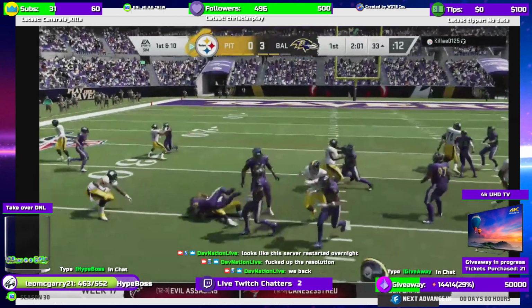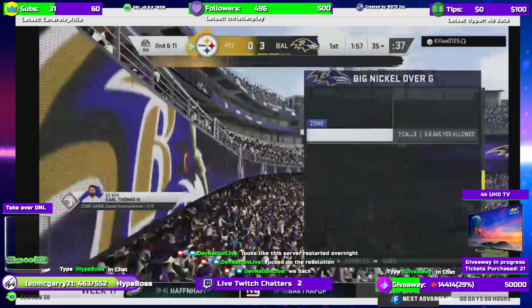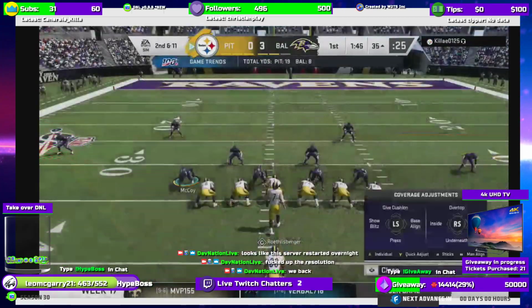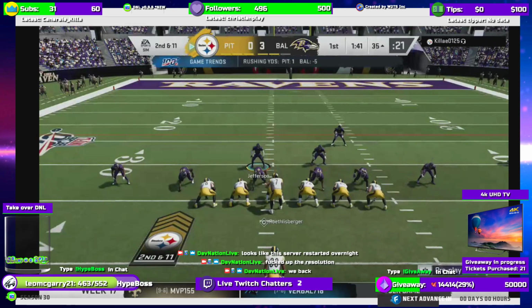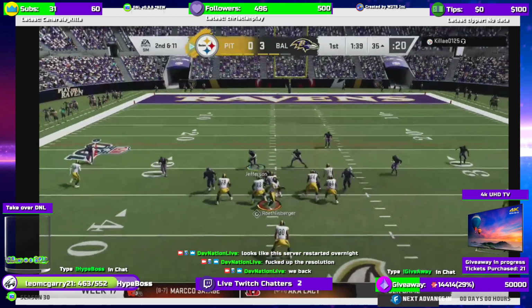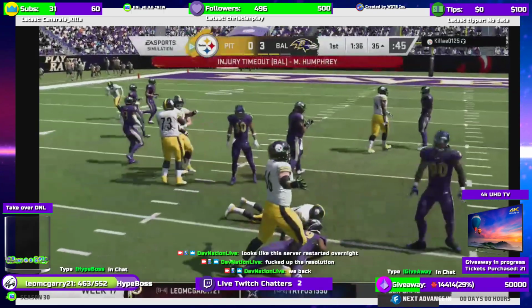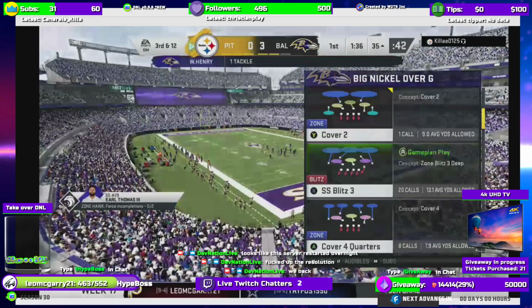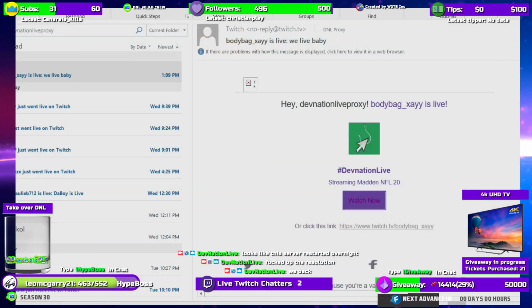On 1st and 10 is Connor, and he is met in his tracks behind the line of scrimmage. That's going to go as a loss of a yard, and it'll be 2nd down. After the loss to start out, here's 2nd and 11. Ben leaves to counter on the draw. And once again, they stop him behind the line. Great job by this Ravens defense. Up front, the struggles continue for this offense.